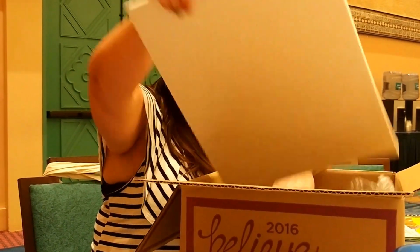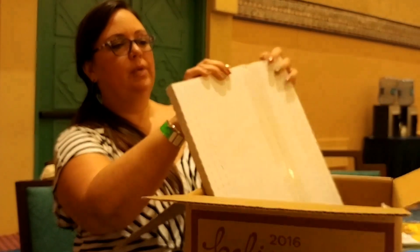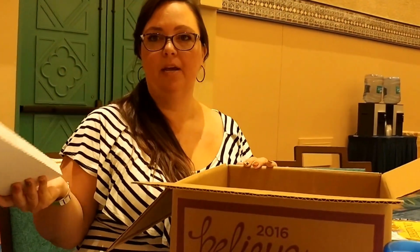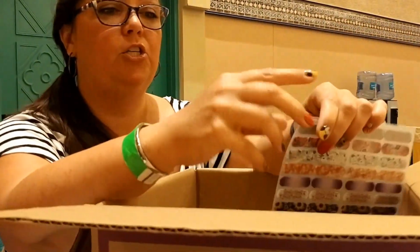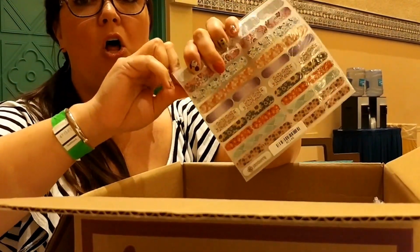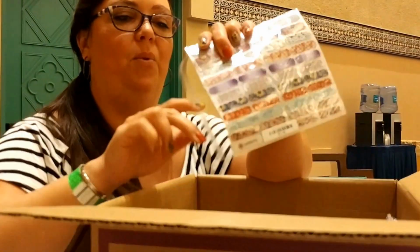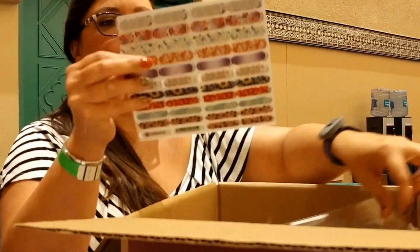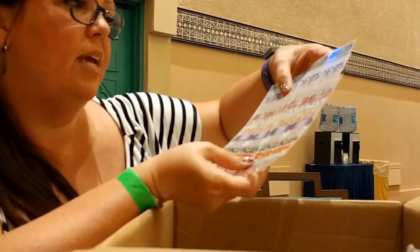Okay, these sealed the deal for me. I know what's in here. Okay, I'm going to pass that off to somebody. Open that up for me while I show you this. Hold tight. Okay, these I'm so excited about too. These are the mega sheets, and they're all new catalog designs. Okay, I cannot wait to see these. Oh my gosh, how cute are these?